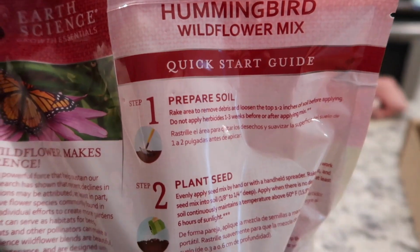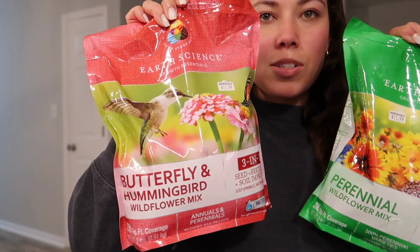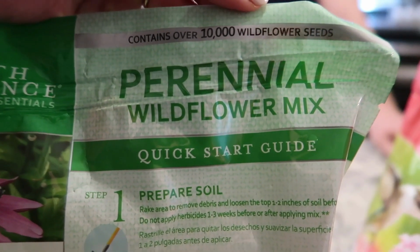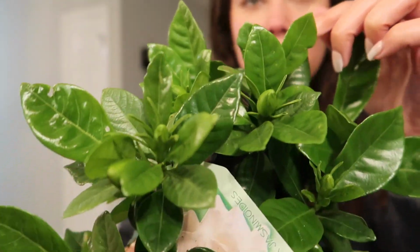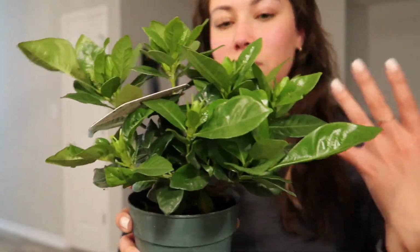And then also this perennial wildflower mix. That was really pretty. And they are different flowers, as you can see here. So we're gonna do a good mix of all of these. And then lastly, I got this gardenia plant with the flowers that bloom. There's a bunch of little baby bulbs in here already. So I'm super excited to add this to my office to, you know, grow it a little bit more and then move it to outdoors. That's the plan with that.